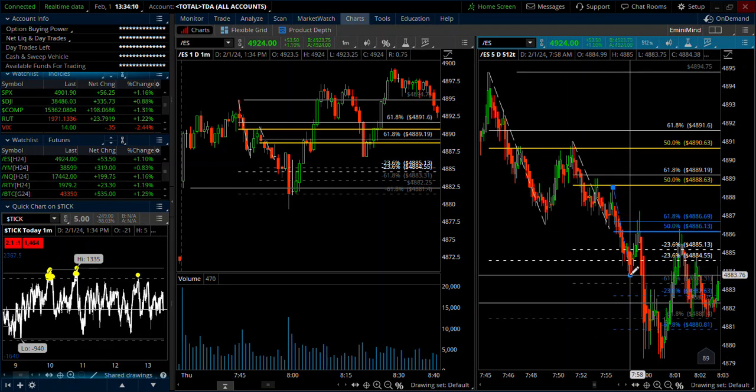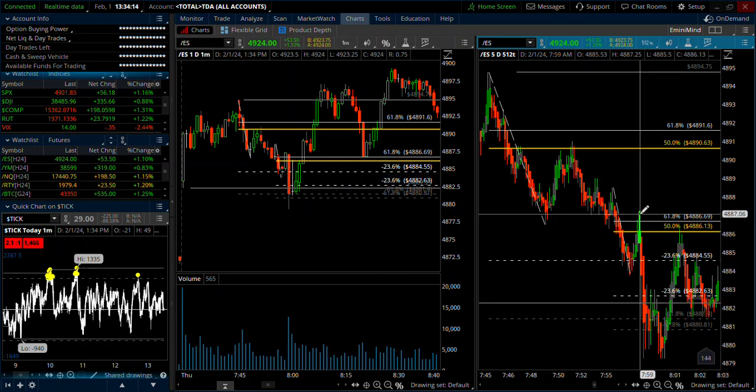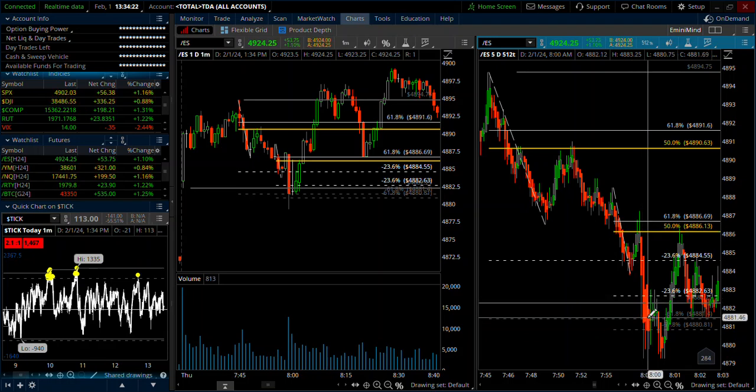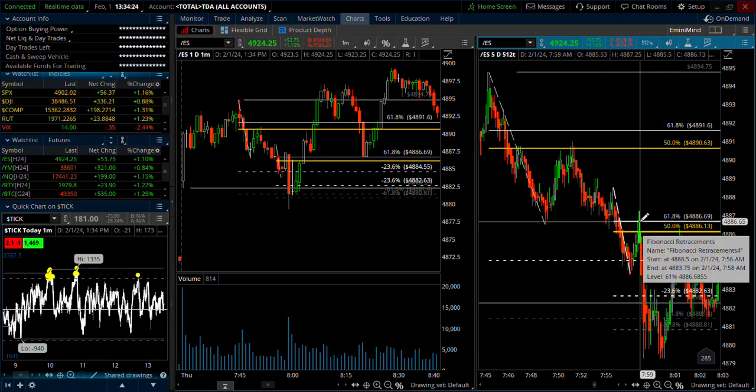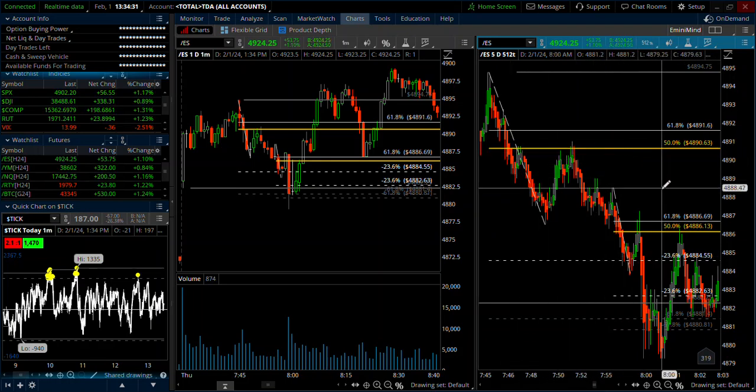I actually got ticked out right here. I had my stop at the high here, 87 and a quarter rather, and it came and took me out right to the tick before this next leg down. But that was still good for a 3-point first target, plus another leg down from there.